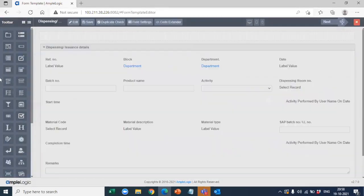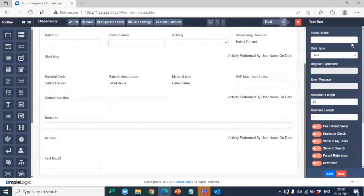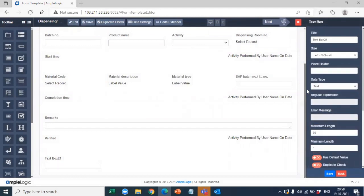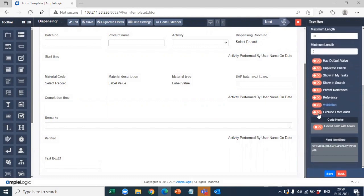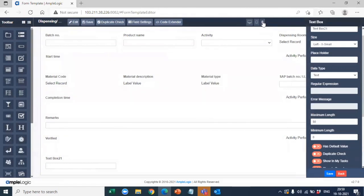Just click on this, and we just drag and drop. Just drag this particular field over here. Yes, you can set the properties specific to this particular field. In this way, you can generate your data collection points. This works on mobile or tab view.